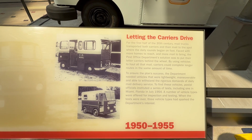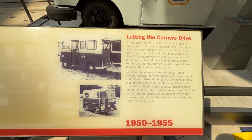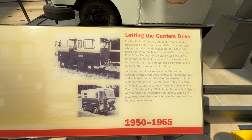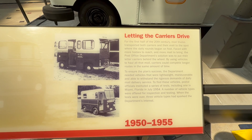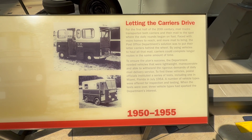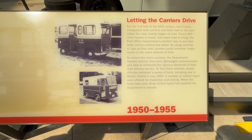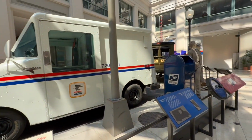For the first half of the 20th century, mail trucks transported both carriers and their mail to the spot where the daily rounds began on foot. Faced with more homes to reach and more mail to bring, the Post Office Department's solution was to put their letter carriers behind the wheel. By using vehicles to haul all that mail, carriers could complete longer routes in the same amount of time. Vehicles needed to be lightweight, maneuverable, and able to withstand the rigorous demands of daily mail service. Cool.